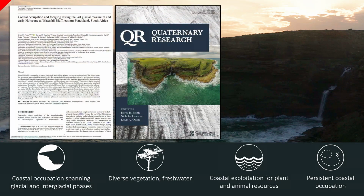In our 2020 publication in Quaternary Research, we hypothesized that these findings hint at a diverse pattern of coastal exploitation at Waterfall Bluff. Not an exclusive focus on the sea, rather a centralized location between the land and the sea and their plant and animal resources that attracted people amid regional, climatic, and environmental variability.